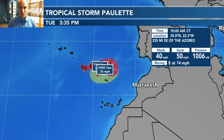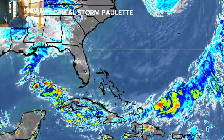And then we've got Tropical Storm Paulette out here, which is 335 miles off to the southeast of the Azores, still floating around. And yeah, back from the dead. Wind at 40, gusting to 50. Moving to the east at 14. It is going to pull a U-turn and eventually fall apart out there, and hopefully not bother anybody too much.